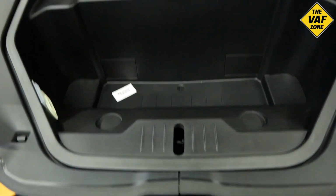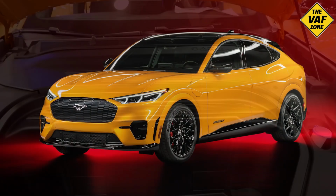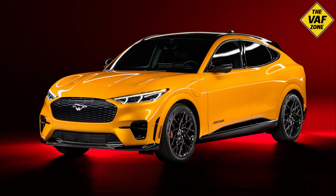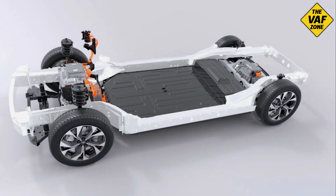Where is the engine in electric cars? It's very interesting. A lot of people don't realize how these things are put together. So let's take a look. Here's the Mach-E, and let's take a look at a translucent version so we can see under the skin. We see an electric motor between the two front wheels, and we see an electric motor between the two back wheels. So this is a four-wheel drive, an all-wheel drive, and under the passenger compartment, you see the black batteries.